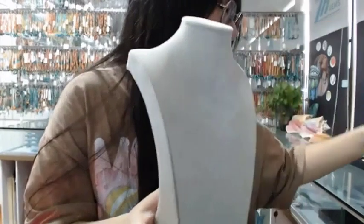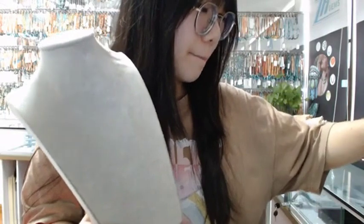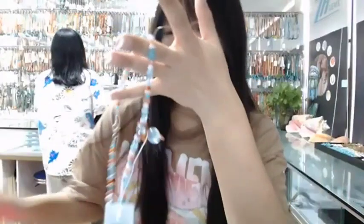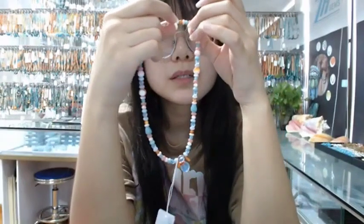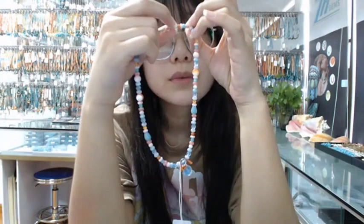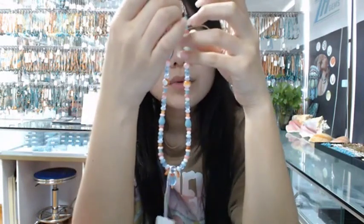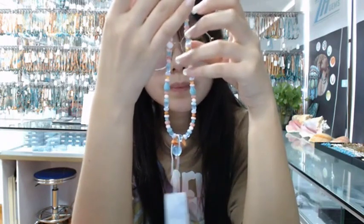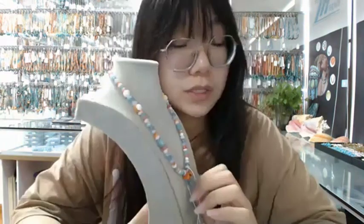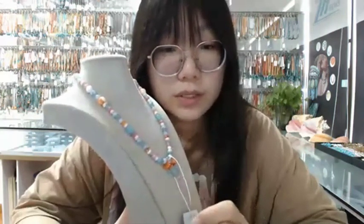Show you the next product. This necklace is very colorful and is made of amazonite round beads, orange spiny oyster round beads, pink princess shell rondelle beads, pink princess shell round beads, and faceted amazonite, turquoise, orange spiny oyster, prehnite, amazonite, and so on.